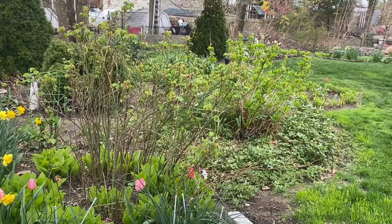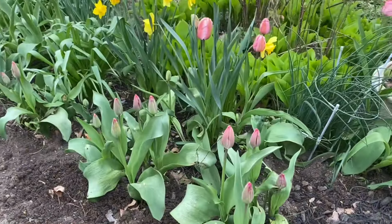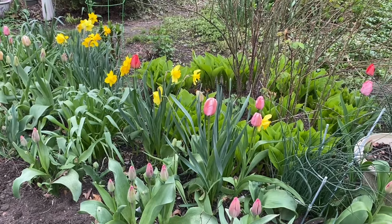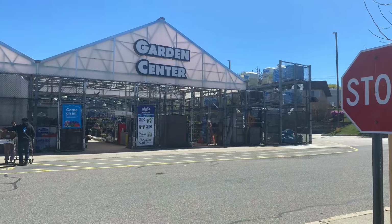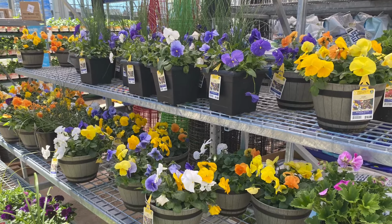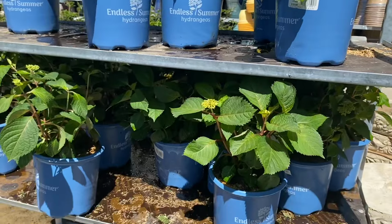And right now things are just looking really beautiful because the tulips that I planted in the fall are now starting to bloom and show up. The daffodils came up earlier, but now the tulips are about to open in my garden. And the summer hydrangeas.